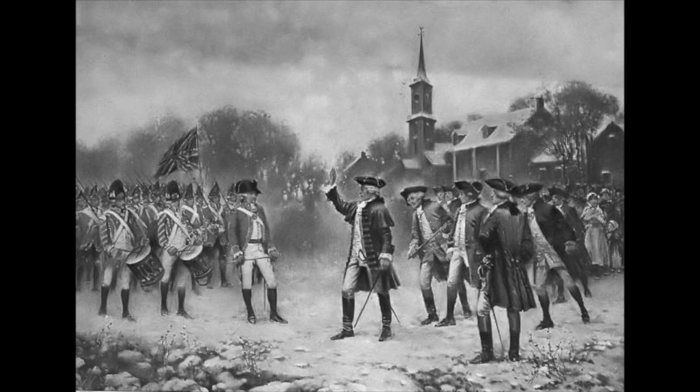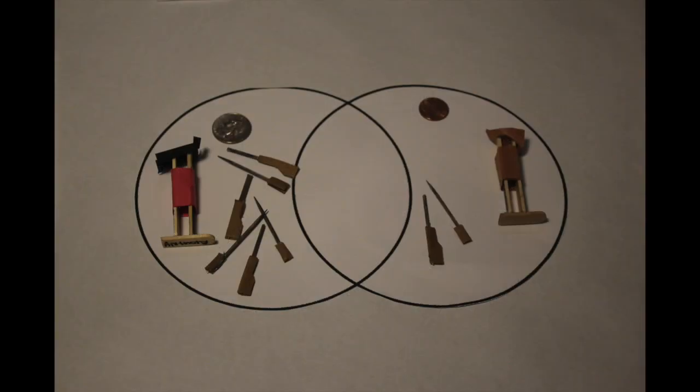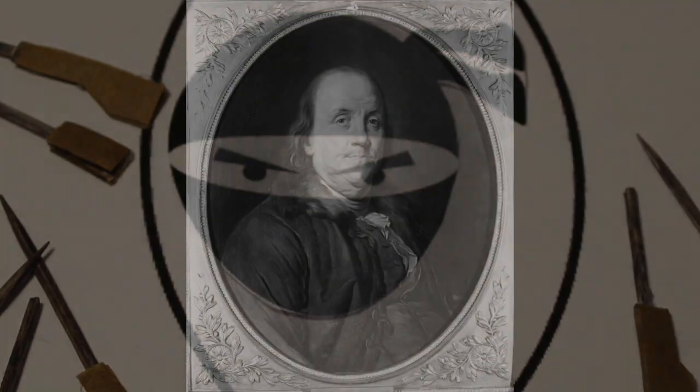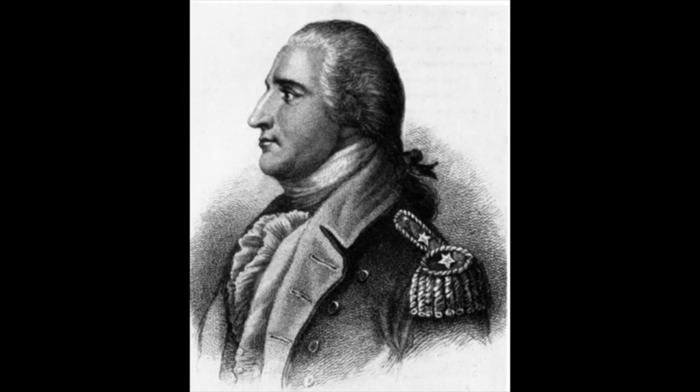However, not everything about the two opposing army strategies was different. They had a few things in common, one being spying. A great number of the spies have never been discovered to this day. Some of the spies that we know about include Benjamin Franklin and Nathan Hale, who were spies for the Americans.